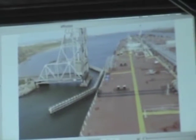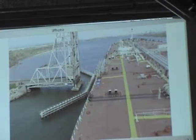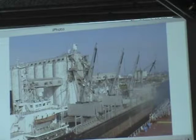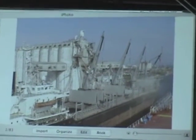This is last Monday. He sailed at 1:30. This is another ship that comes out. This is the port elevator that was referred to. The port used to own it, and they sold it to ABM.